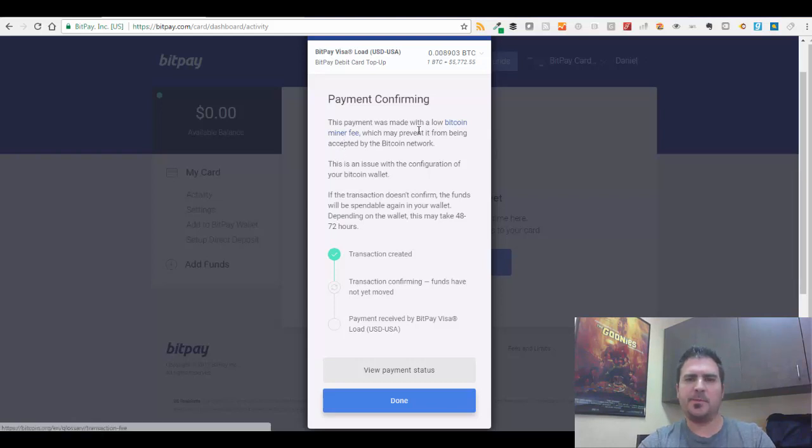It says this payment was made with a low Bitcoin miner fee, which may prevent it from being accepted by the Bitcoin network. This is an issue with the configuration of your Bitcoin wallet. If the transaction doesn't confirm, the funds will be spendable again in your wallet. So let's see what happened. I maybe didn't put enough of a miner fee on this transaction. And so what it's basically telling me is that the transaction may not actually complete, or it may take quite a while to complete. So let's see what happens.